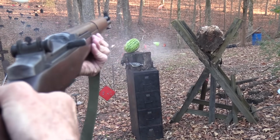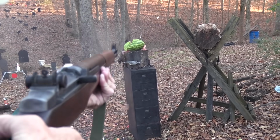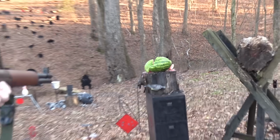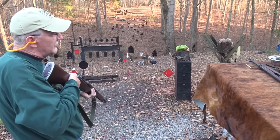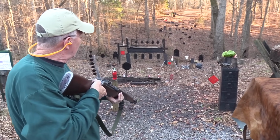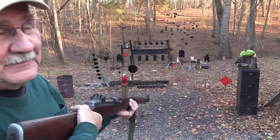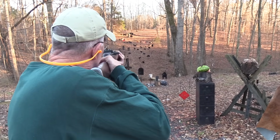Whoa. He must have been a little rotten, really. Interesting. Not much water in him, I guess. I've got one more round, I think. I want to put it over there on something. How about the gong? I think the Garand deserves to hit the gong now that it's AR 500.